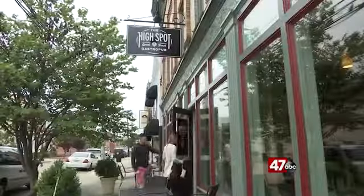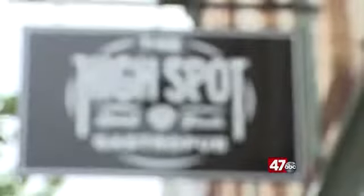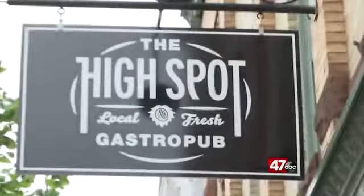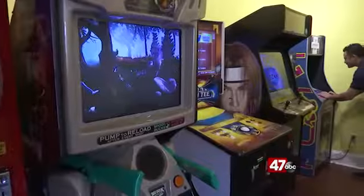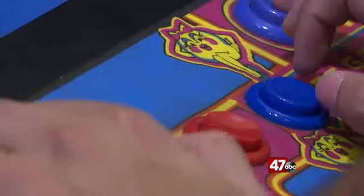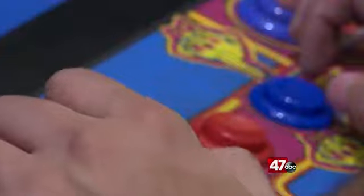You may recognize owner Patrick Fanning after we visited another restaurant of his at the High Spot last year. Now it's safe to say he's got this cooking thing down pat. We wanted a place where families could come, hang out, eat some good food, get some nice cheap cocktails, some fun stuff, and in a really relaxed setting. And the video games help mom and dad sit down and enjoy their dinner while the kids are out playing some video games.